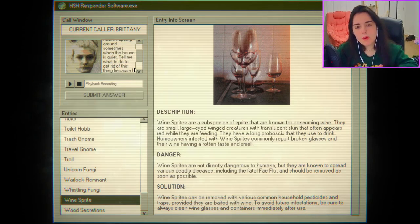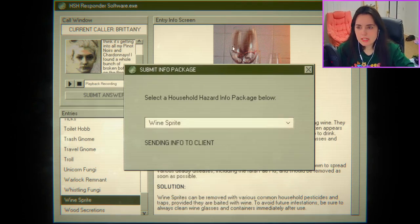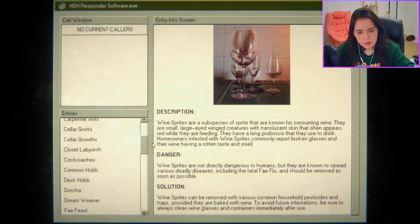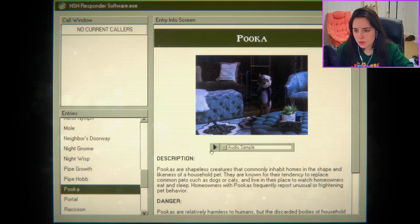You keeping dirty wine glasses around? That's your issue, lady. Clean up your freaking wine. You're causing a mess and you bring in the fey. That's what you get. Thank you. Man, we got them all. That's crazy. We got them all. It's all here now. Dorcha. Where was that one thing? Pooka. What's this thing? This thing is creepy.